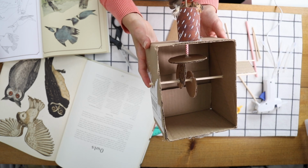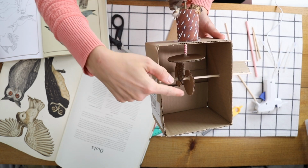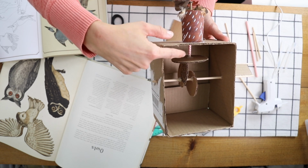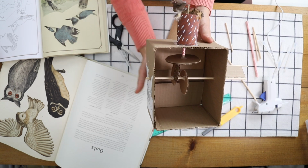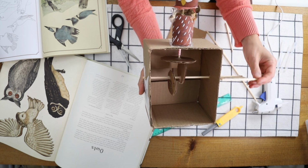Take a look at the movement of these cardboard circles. The two smaller circles are called cams. The bigger circle is called a cam follower. When I crank this handle, the cams rotate and the cam follower does too.